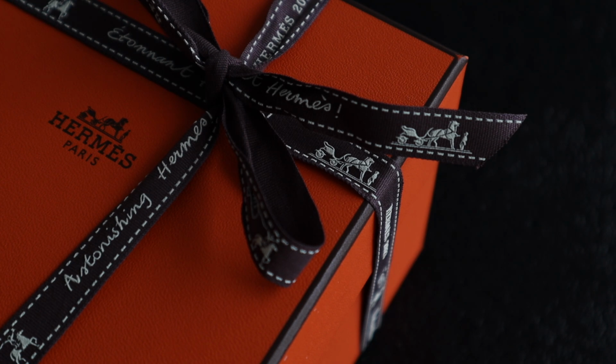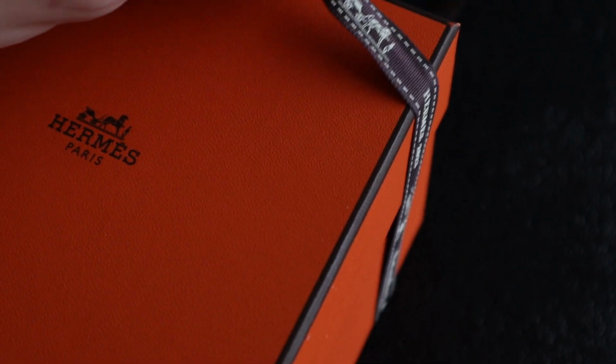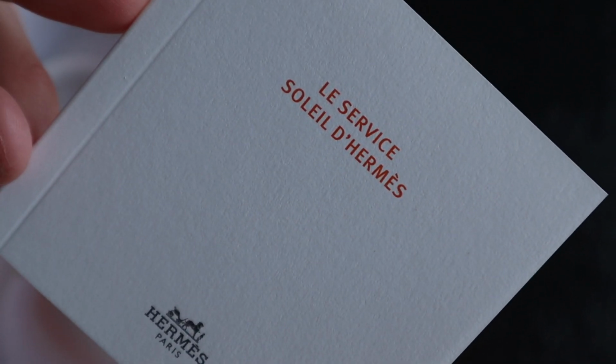I've been buying Hermes for a decade at this point, but the only piece that I technically bought after getting my Constance and before getting my Birkin rock was this piece, which is from the Hermes home collection. It is a new mug from a collection that I haven't actually bought anything from before, the so-called Soleil d'Hermes collection.